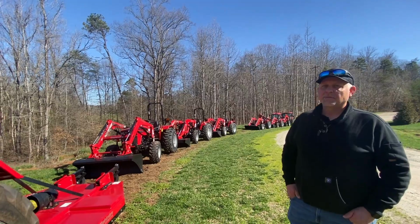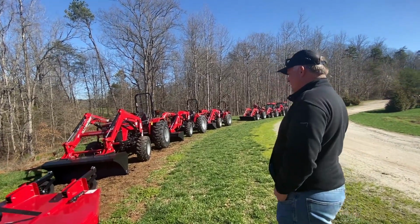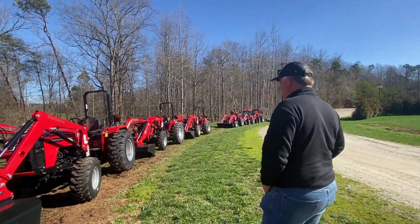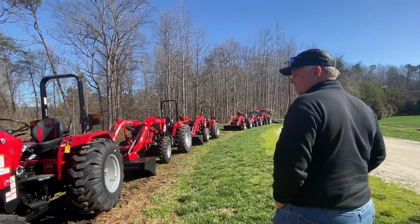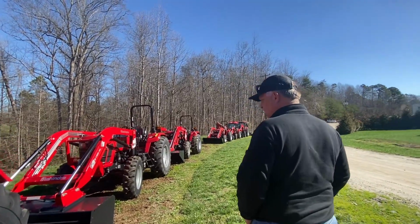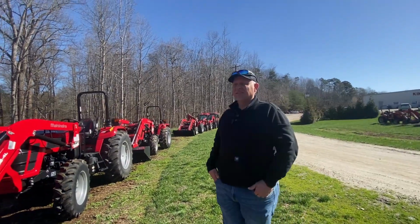I think a cab is a question a lot of people ask themselves. They're very expensive. A backhoe is very expensive, so you've got to ask yourself, am I going to use it enough, and is it worth it for me, that I have the money to pay for that kind of comfort? And then some people, I found out, they're allergic to bees, so that's like the number one reason for some people. The cab's important for some people.